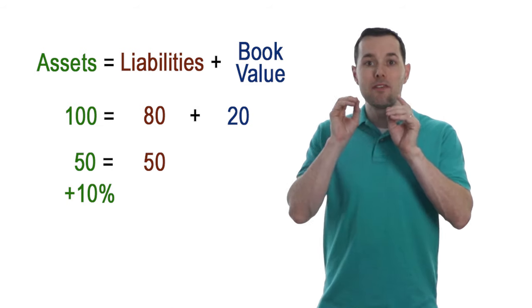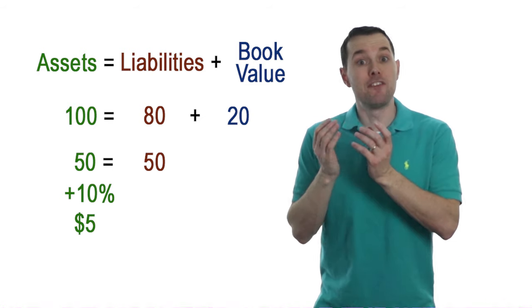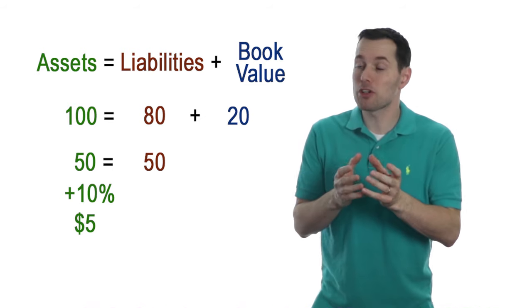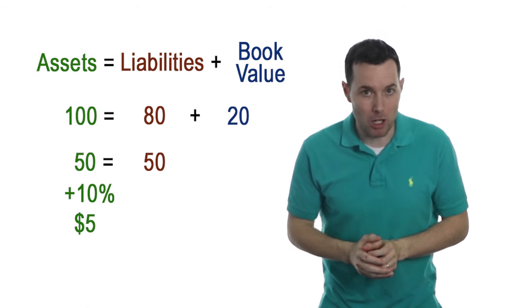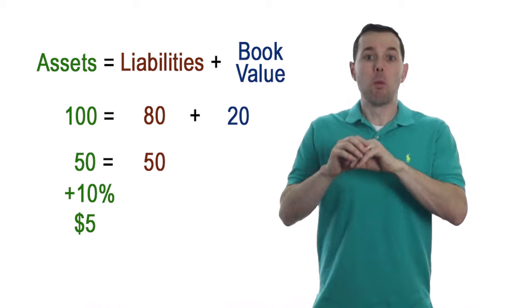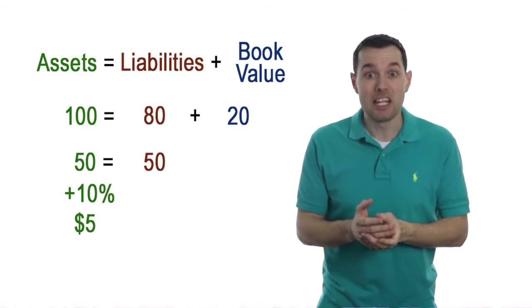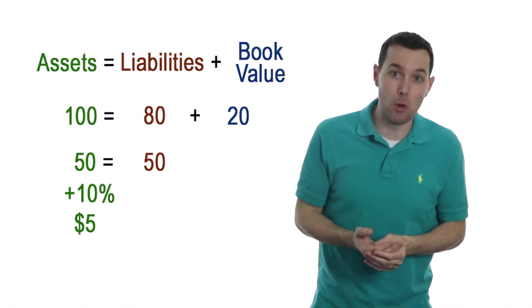Now that's a bit high of a target return for an insurance company, but let's pretend. So they get 5 on the 50 that they invested thanks to an impressive 10% return. Well, that $5 billion in returns gets added to the income statement and most of it goes to the bottom line. And if the insurance business itself had losses, well, this $5 billion would help offset those losses. If they had gains, well, this $5 billion would add to the gains, making them even more profitable.